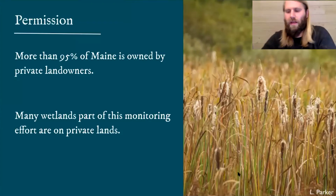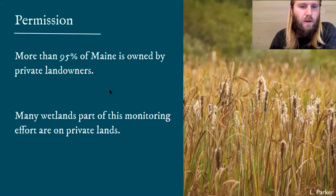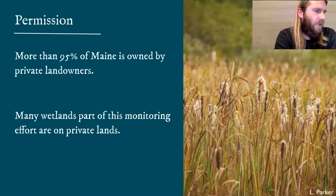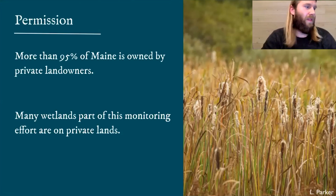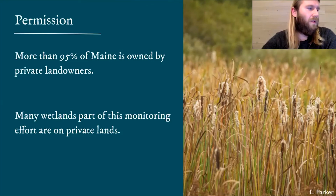Okay, so permission. As I noted, there was a little bit of information on permission. The majority of the land in the state is owned by private landowners, be they small landowners or larger landowners like the forestry companies. In the event that a marsh is on private property, we'll help secure access to those sites. It's not necessarily your job to seek out and get permission for those sites, and a number of them are on private lands.